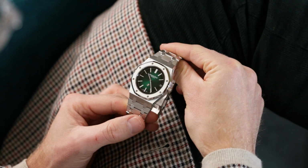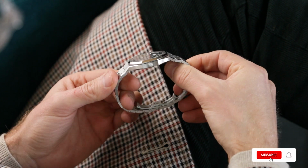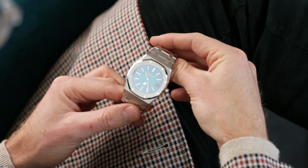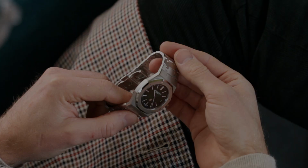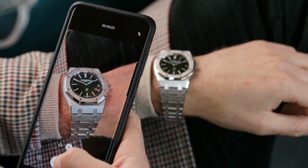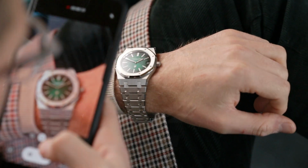The steel octagonal design by Gerald Genta was more expensive than AP's gold watches, and at 39mm, it was massive for the time, hence the name Jumbo. It put the designer into the history books and Audemars Piguet up there with the biggest horologists around. It's a story we're all familiar with nowadays, or at least if you have any interest in watches you should be, and we pretty much take it as a given that yes, the Royal Oak is iconic.